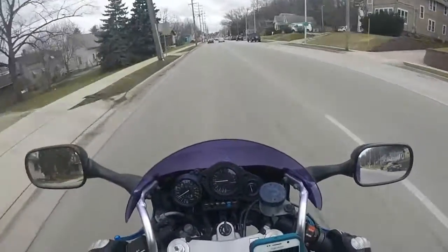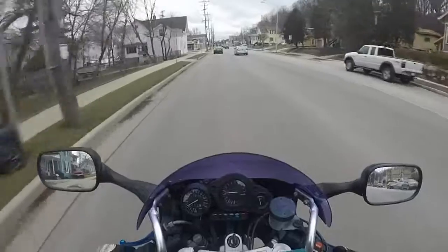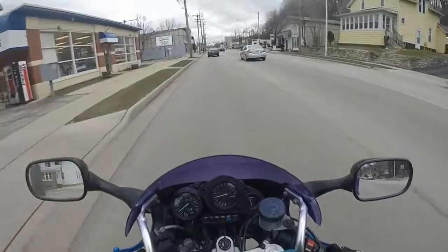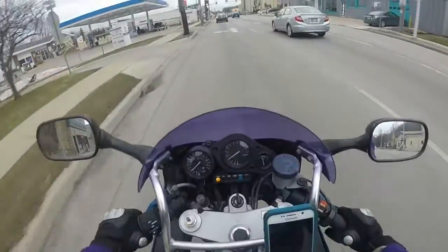I'm pretty sure the bike rolled at least once, and I flew and was dragged about 20-30 feet. Probably not 30, probably more like 15 or 20 feet, but it was a while. All I remember from the crash is I just kept rolling and rolling and rolling to the side. I just couldn't stop myself.